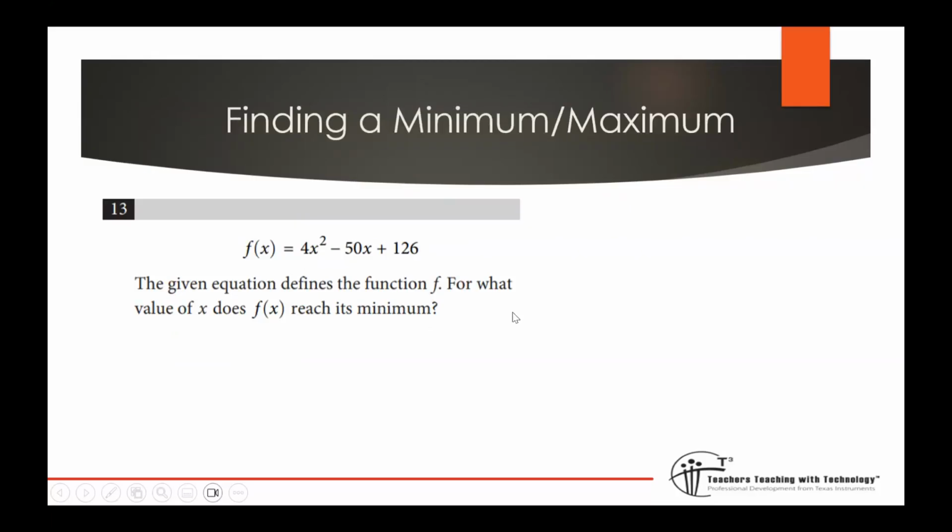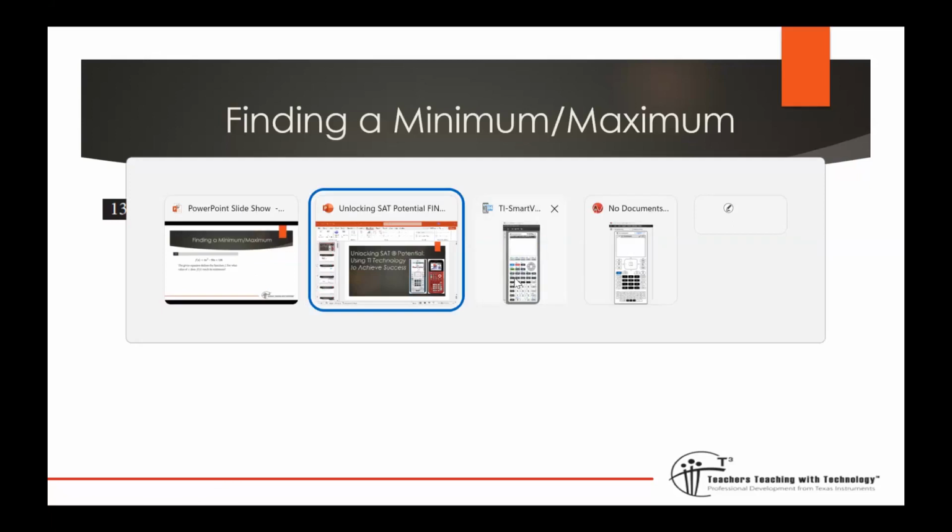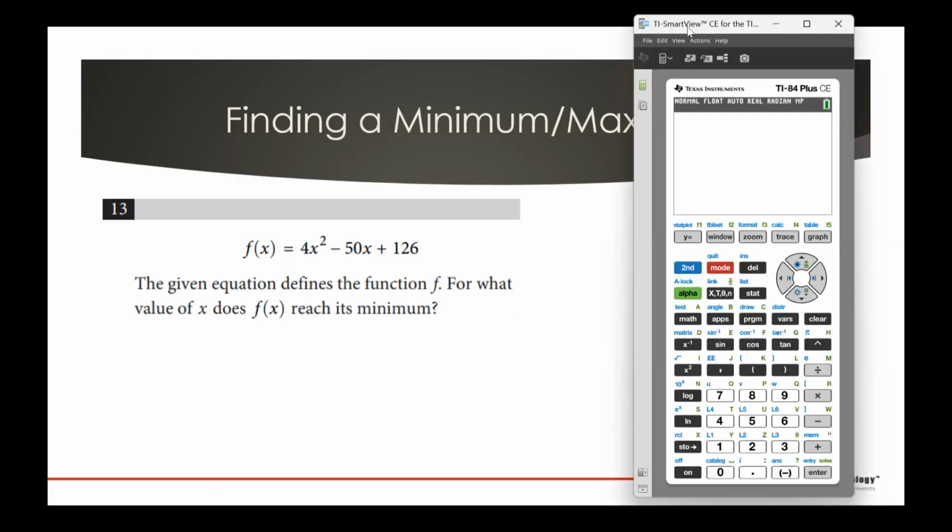So this is a quadratic equation. One thing to notice about this problem is it's not multiple choice. It is one of those open response questions where you would have to, now that the test is digital, type in the answer, much better than bubbling it in, if you remember the old format of the test. But I'm going to pull up my TI-84, and we are going to solve this problem using the 84.